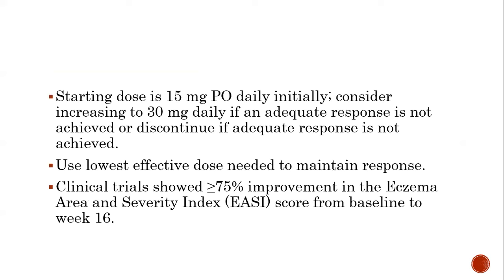After 4 weeks, if you don't find the response adequate, then you can double the dose to 30 mg daily, or discontinue if adequate response is not achieved. Once the response is achieved, the drug should be kept at the lowest effective dose to maintain the response. Several clinical trials have shown more than 75% improvement in Eczema Area and Severity Index, EASI, from baseline to week 16 of the use of this drug.